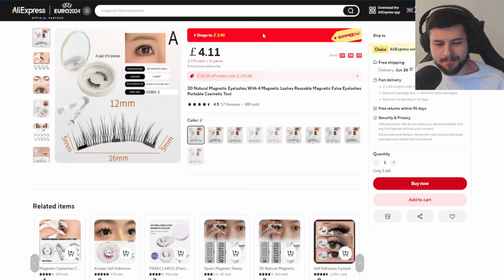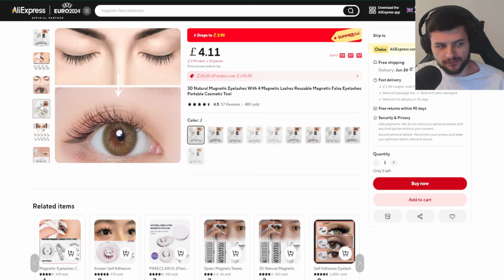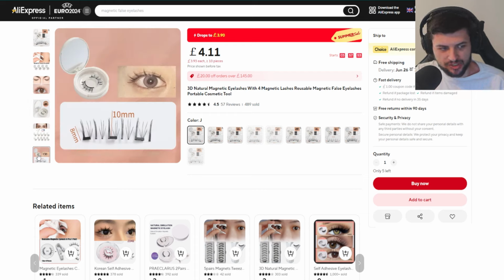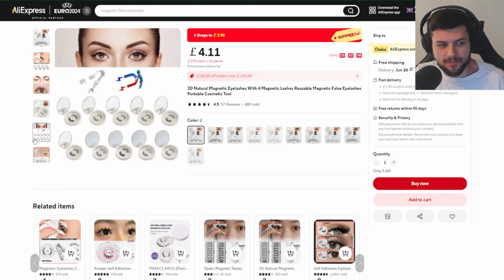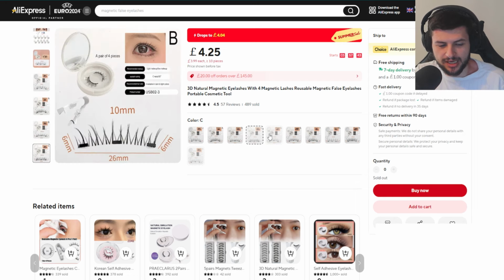Next up are these magnetic lashes. So these are obviously going to save people time. These are false eyelashes that are magnetic, they're comfortable to wear, they're reusable, they offer a secure fit to the user, and they give this bold and beautiful look for the ladies who wear them. There's no mess application and they're really small and lightweight, right? So it's a very easy product to have a markup on.